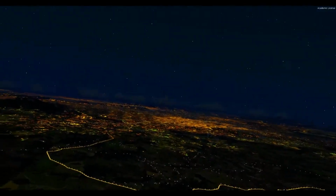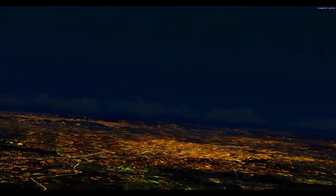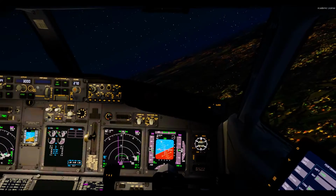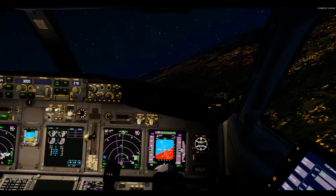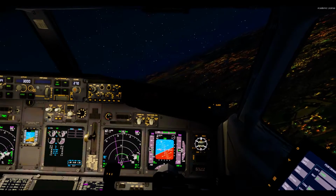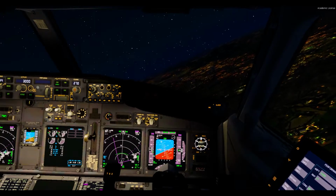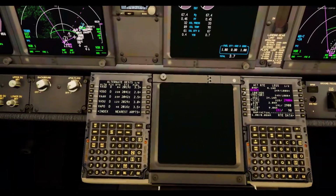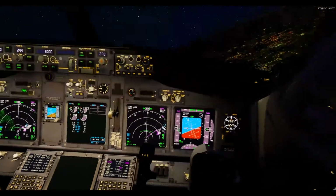So as you can see, wow, what a visibility we're getting today. What's the visibility reported in Mumbai? I'm going to check it out. I'll just go and check what's the visibility. It's four kilometers of visibility, runway 27 in charge. So let's do a direct to Charlie India 27 Zulu.